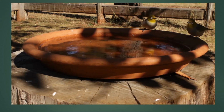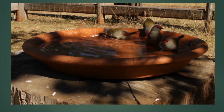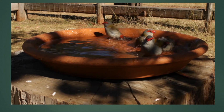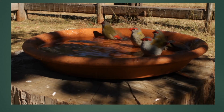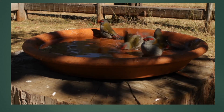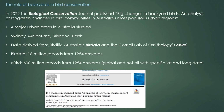But particularly in times of drought, just having a water source out there is just a brilliant help for them. And I know I've got no audio here, but when you do hear the audio, the wings just go brrr. They just kind of whir.